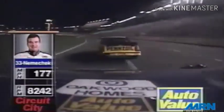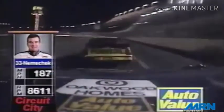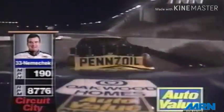Turn 3, they'll flash by Joe Nemechek, who settles into third. Well, there goes my pick in a hurry. Bill Elliott's getting shuffled back in the pack right now as Dale Jarrett breaks away by about 18 car lengths over Steve Park and Joe Nemechek. The scramble from second place on back.